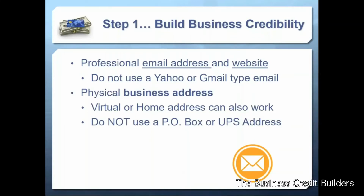You want to use a real physical business address on your application. If you don't have a physical address, maybe you work from home, that's okay. Use a virtual address. A virtual address is an address that you rent, basically an address to get mail at without actually paying to get an actual office.